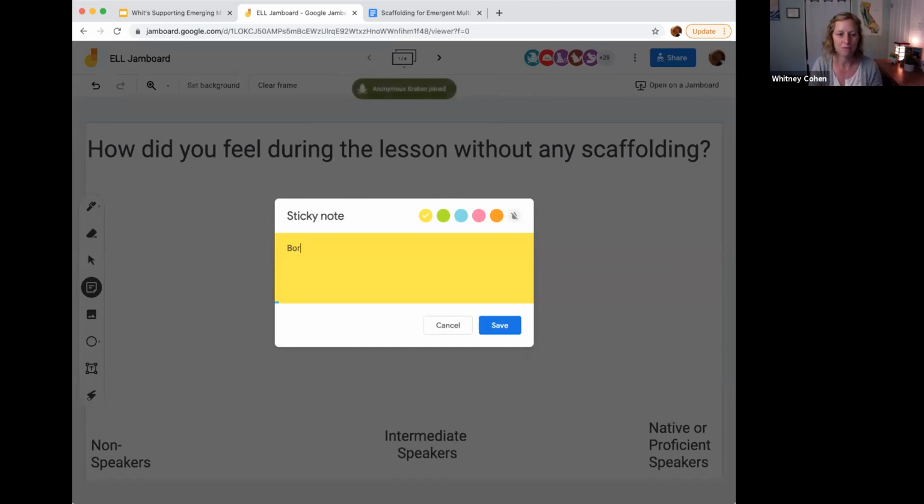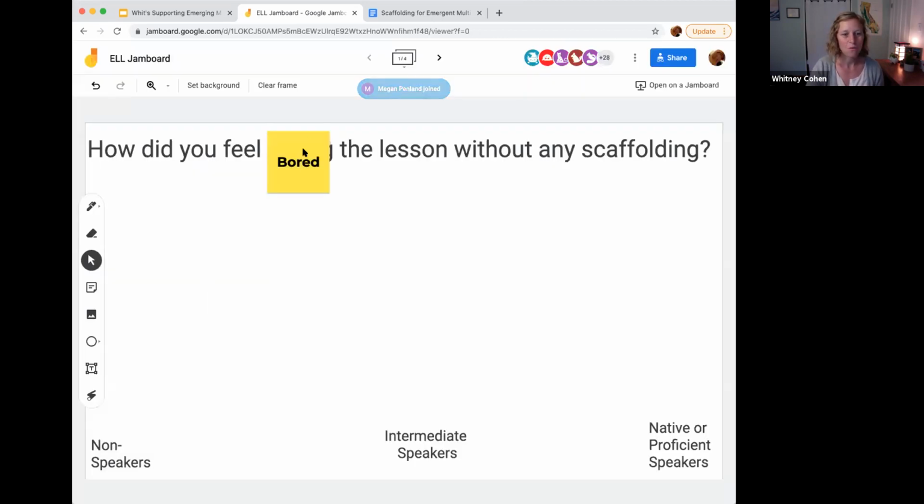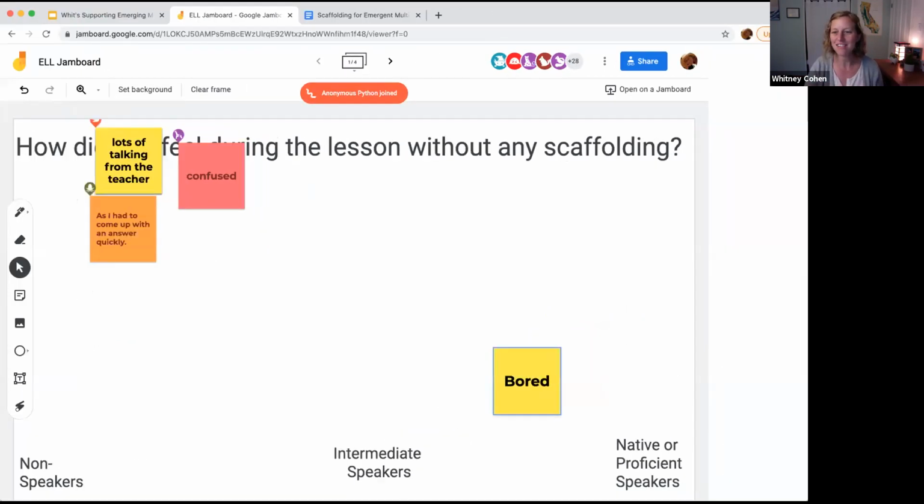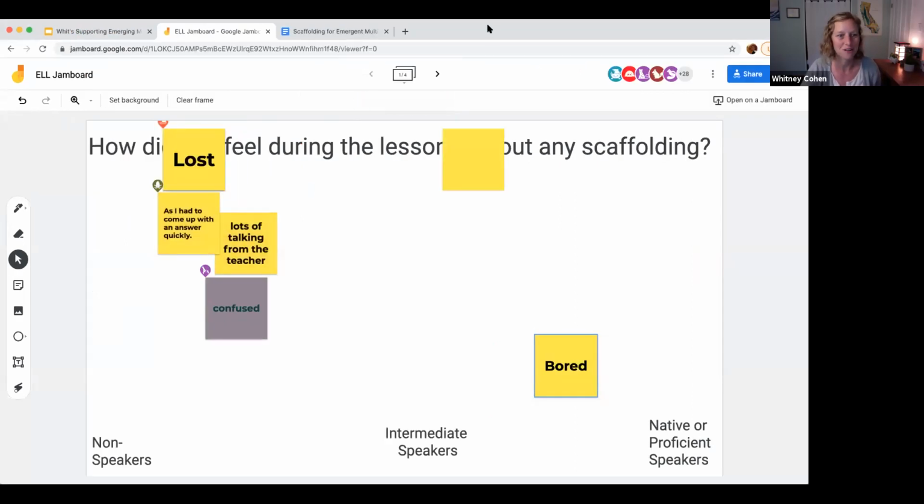So for example, maybe you felt bored during the lesson. And then you'll take your sticky note and you're gonna drag it to show what level of Spanish you have. So if you're a non-speaker of Spanish, you would put that here, or a native or proficient speaker here. So you can be anywhere in between. Like I'm between intermediate and proficient and I felt bored, would look like this. So make your Post-its, put them on the board. There'll be a lot of them because there's a lot of us, but let's just see some of the feelings that came up for folks across the spectrum.